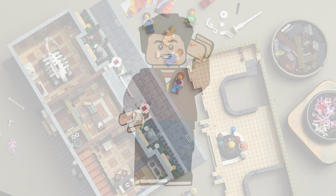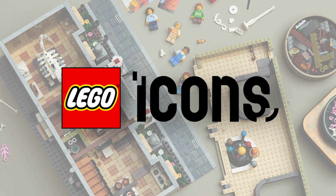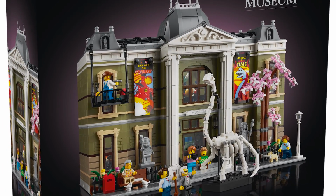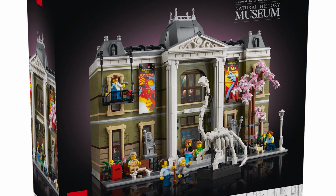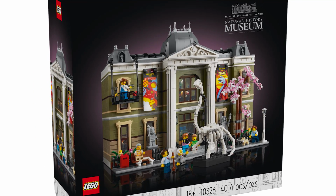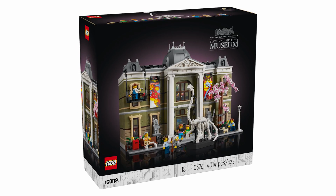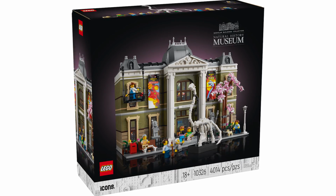Today we are talking about the brand new 2024 modular building. This is the LEGO Icons Natural History Museum, set number 10326. It has 4,014 pieces, making this the largest LEGO modular building to date, and it will be retailing for $299.99 USD or $389.99 Canadian. And this will be available beginning on December the 1st, but is up right now for pre-order already.